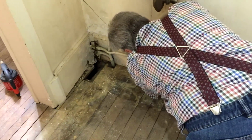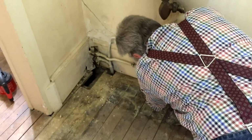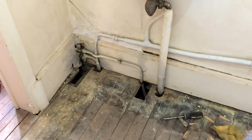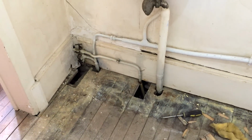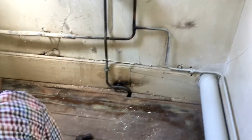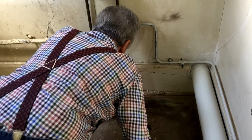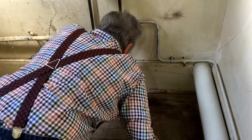Right, so you're just working out where all the supplies for both the water and the electrics are coming in and out. Yes. I think I've got to dig the floor up there. What, that part over there? Yes. To be able to trace where that comes from. Well, wait a wee minute though.